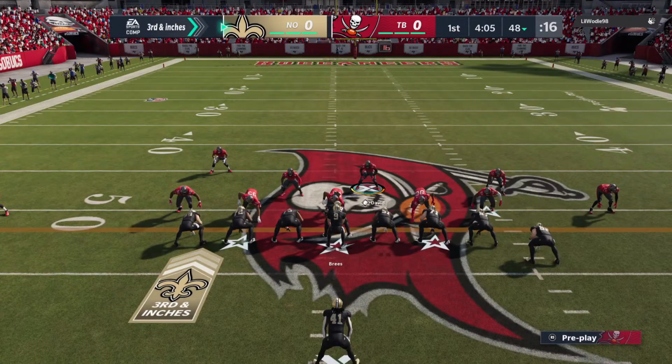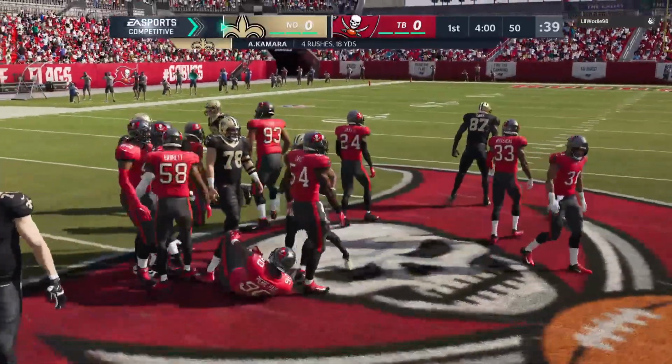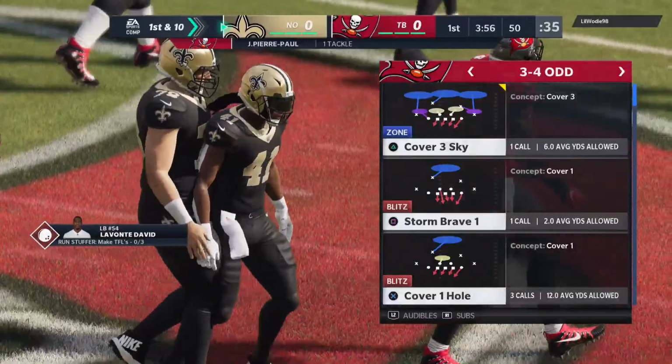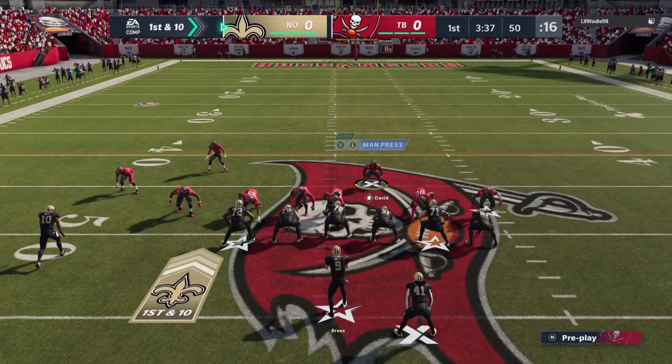3 tight ends. Here's Kamara trying to run for it. And he's got the first down, yardage before being taken down at midfield. It'll be a pickup of just 2, and it's going to yield a new set of downs. First down, Saints.